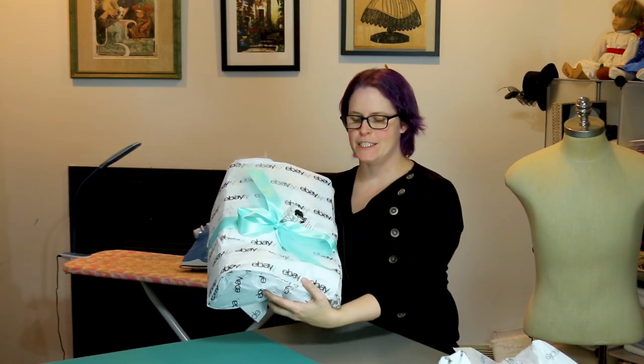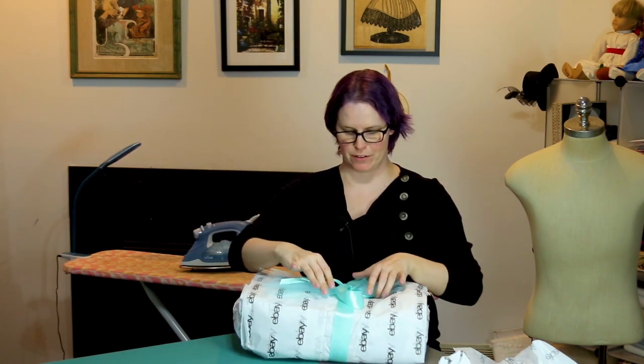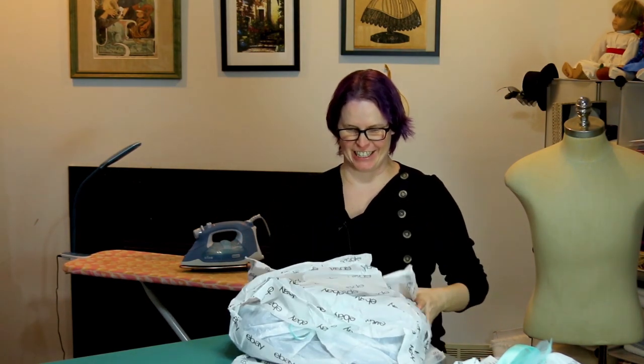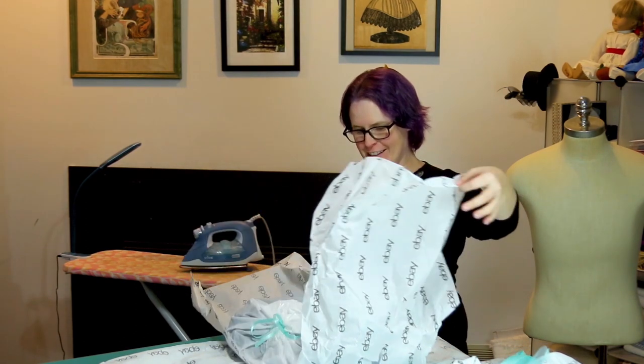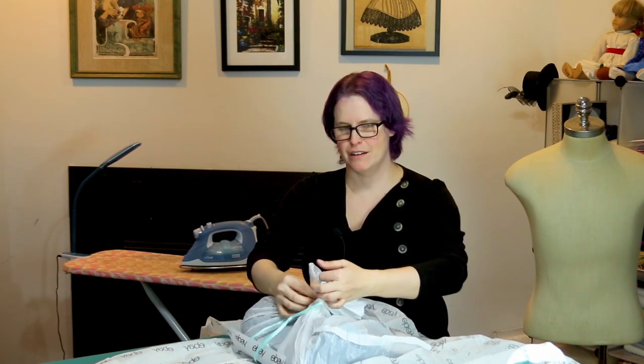So this is from Vintage Velvet Clothing on Etsy, and you can see we have this lovely blue bow on it. The package is very nice. So can I just slide it off? So excited. I have been dying for this to get there. Oh good, it's in a trash bag, so we know that it's dry at least. I was so worried about that. I didn't think anyone would ship it without protection, but you know.